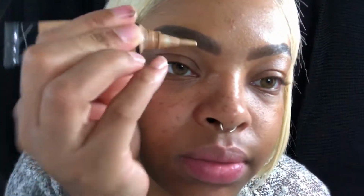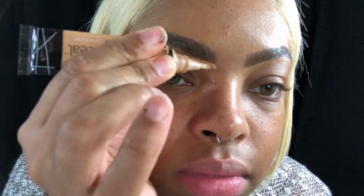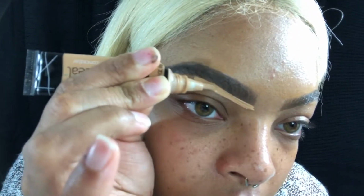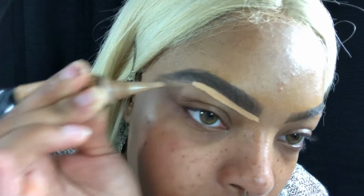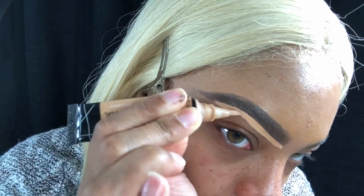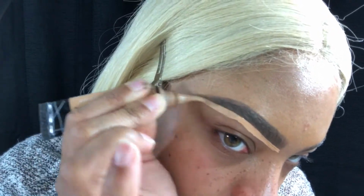And then I'm just going to take whatever I can squeeze out of my medium beige, and make my brow look presentable again. Bam! Aw, oh, sucky sucky now.